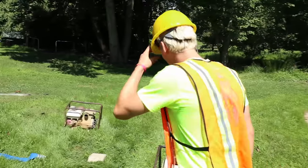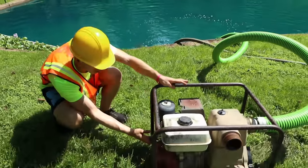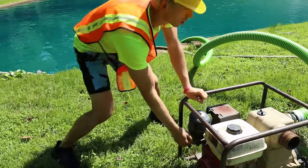Moment of truth, will this work? I have no idea. So let's fire this thing up. Whew. Sherry, smash the like button right now. We need all the luck we can get. See if I still remember how to use this thing. Okay, here we go.